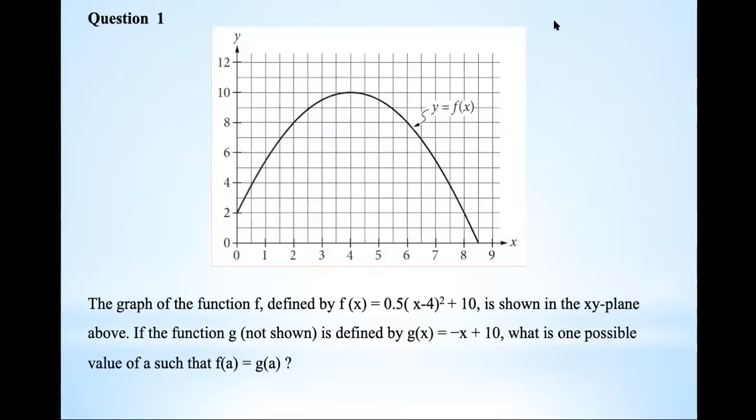My first question here: the graph is given to you, as well as the equation. The graph of the function f defined by f(x) equals 0.5(x minus 4) whole squared plus 10 is shown in the xy plane. Another function, not shown in the graph, is defined by g(x) equals minus x plus 10, and what is one possible value of a such that f(a) equals g(a)? Now I will show you how to do this with the help of the calculator.